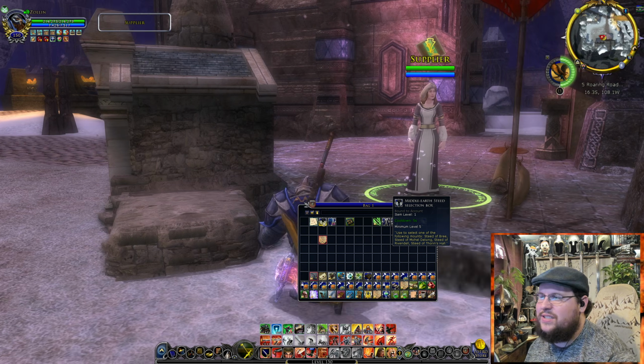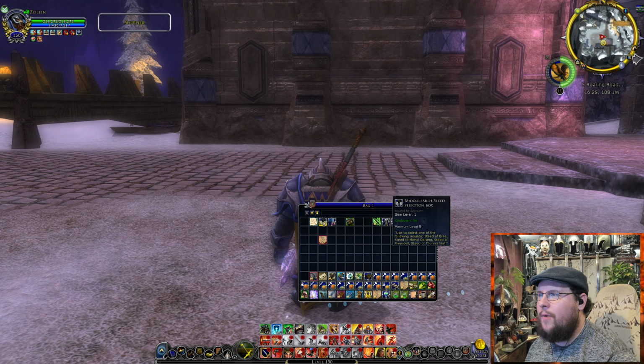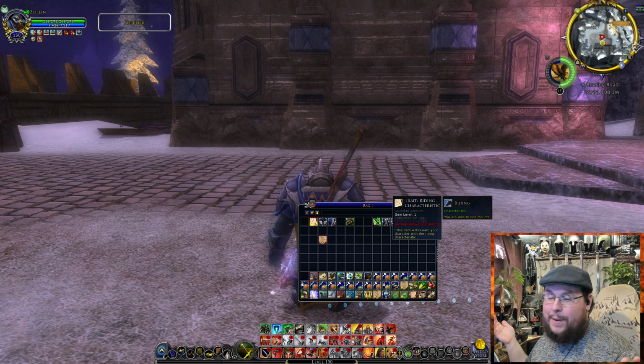Middle Earth Steed, they'll see you bought that on your account. So this is the Middle Earth Steed. I'm going to go ahead and right-click this, and also we get the riding skill. Now, my characters already have the riding skill because my whole account does, because they have the journeyman riding thing I told you about. So this is kind of useless for me.